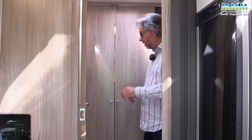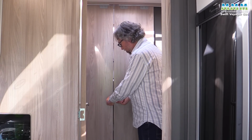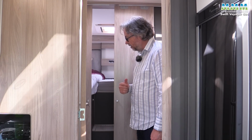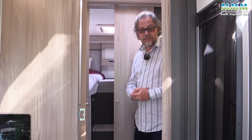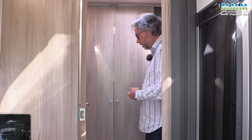Now, one thing I did find when this motorhome was parked on my drive on a slight slope, because these doors don't attach or anything, this one kept doing that. It's okay here because I'm more level, but they could really do with a magnet or something to hold them together.